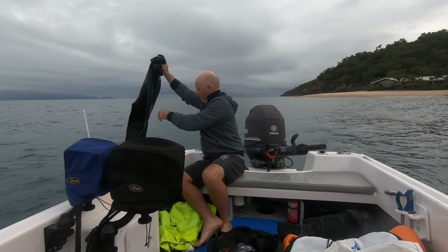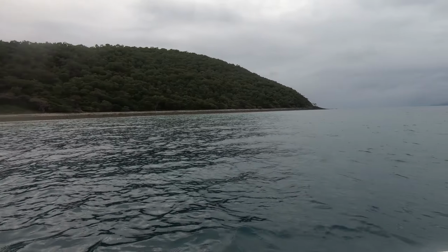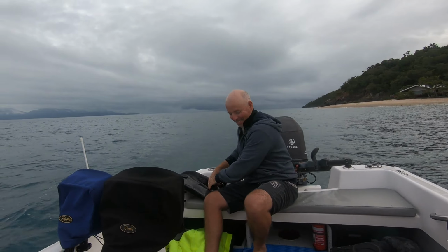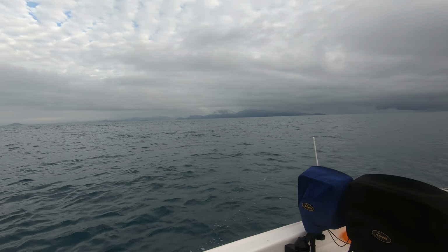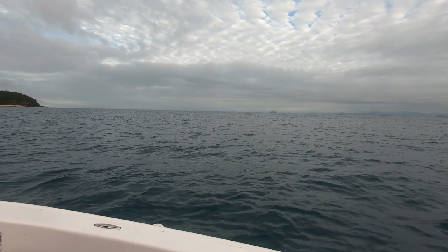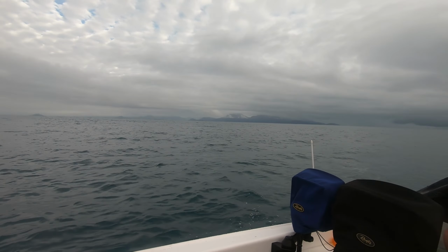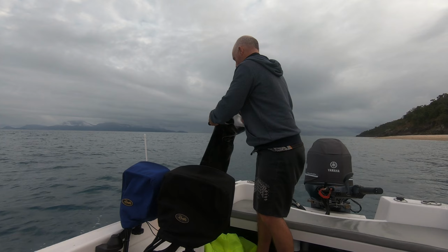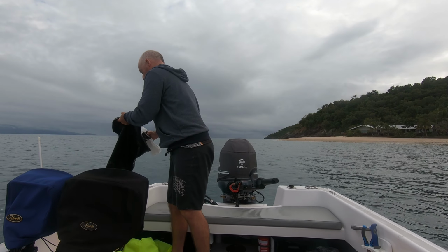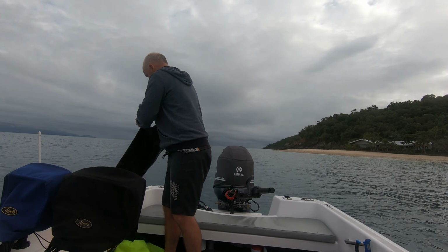Here we are at Pelorus. Let's call it Mulva Island. There's the jetty back there. It's diveable water, thank goodness. There's plenty of fish on the sounder. They're pretty much at the bottom of the tide, which is good. Let's do it.